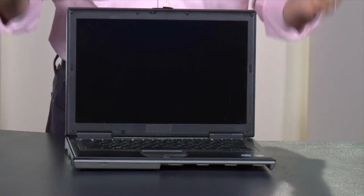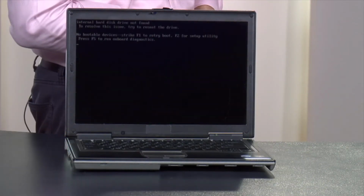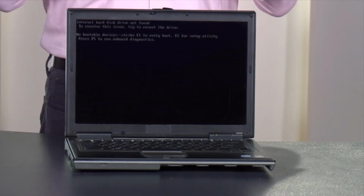This little thumb drive has an entire operating system on it, meaning it's going to run your whole computer off the thumb drive instead of using the old slow operating system that is on your computer. It's going to bypass it. This is a worst case scenario. This has a crashed hard drive. So this is beyond slow. This one actually can't boot up at all because the hard drive is completely crashed.